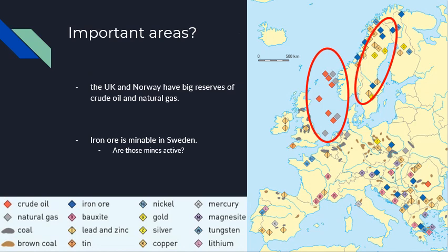If you look again at this map, you will notice that there are two red ovals on this picture. I drew them because these areas are important. The UK and Norway have big reserves of crude oil and natural gas. That means that these regions are capable of mining them, which they do. And of course this is another way of mining than we were talking about mining coal. You see that these natural reserves are pretty much needed nowadays because they are used to produce electricity in power plants.